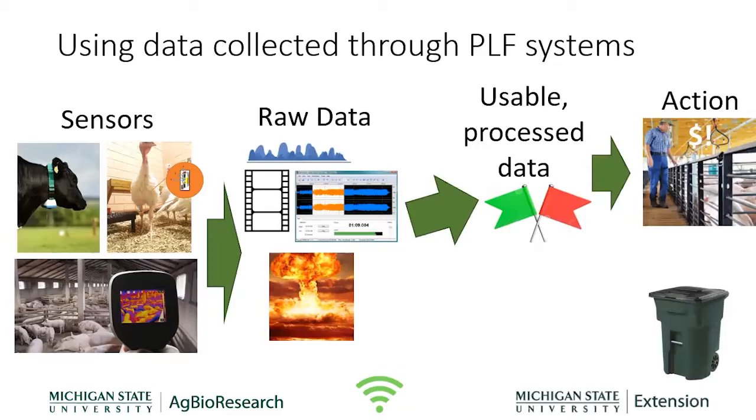And so the solution that was proposed today was to analyze those data on the fly, in real time, using automatic algorithms, and produce what I call usable or processed data, which are simpler summaries, usually in the form of flags or indicators that can be used by the animal caretaker or the farmer to implement management decisions on the fly, in real time. And from the presentations today, I think now we have a very good idea of what is the value in using the data in that way.